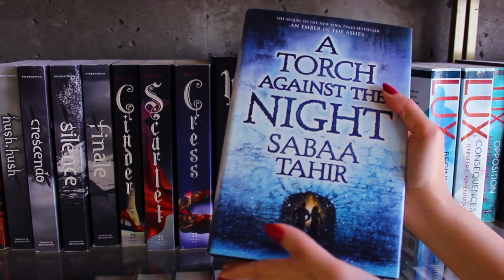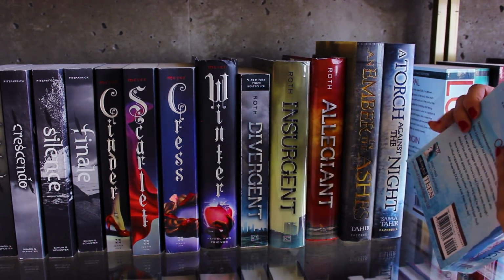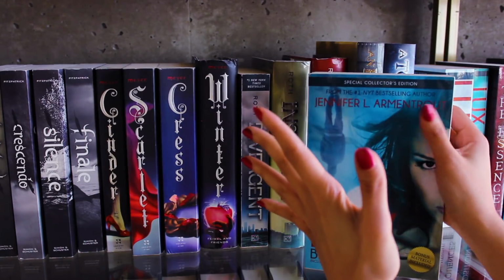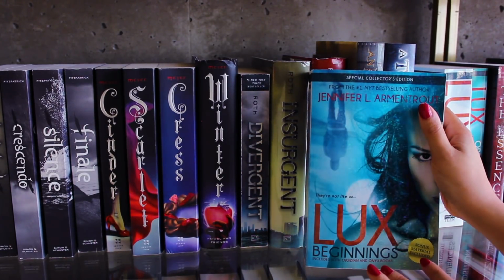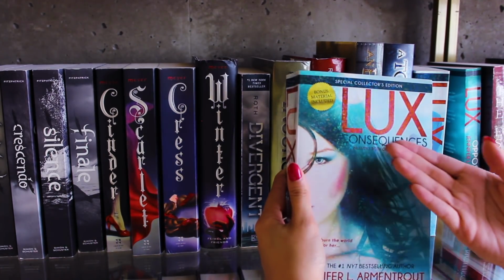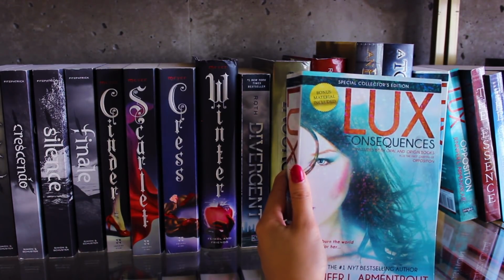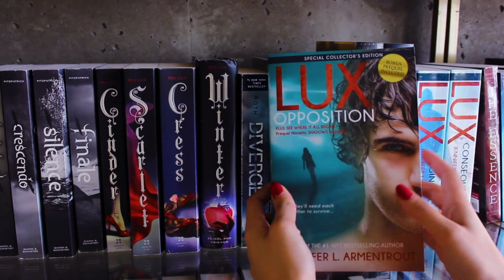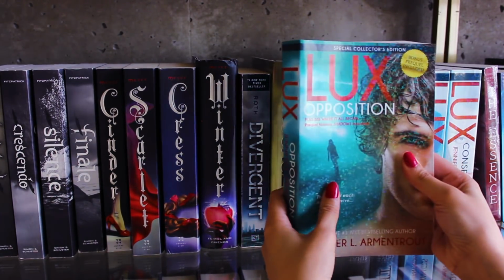Second book, A Torch Against the Night. Oh my god, okay, we are getting into some heavy teen sci-fi here. I have Jennifer L. Armentrout's Lux series. So this is a bind-up of Obsidian and Onyx, which is the first two books in the series. Consequences, which is Opal and Origin, I think. Last but not least, I have Opposition, which I think is just the last book. I don't think this is a bind-up or anything.